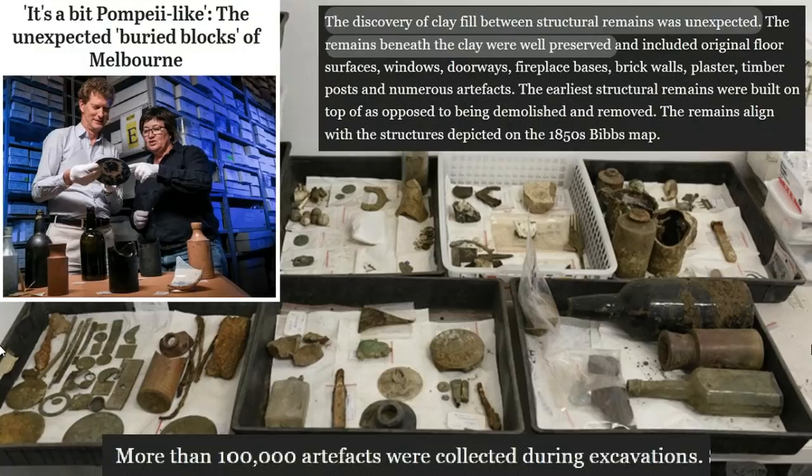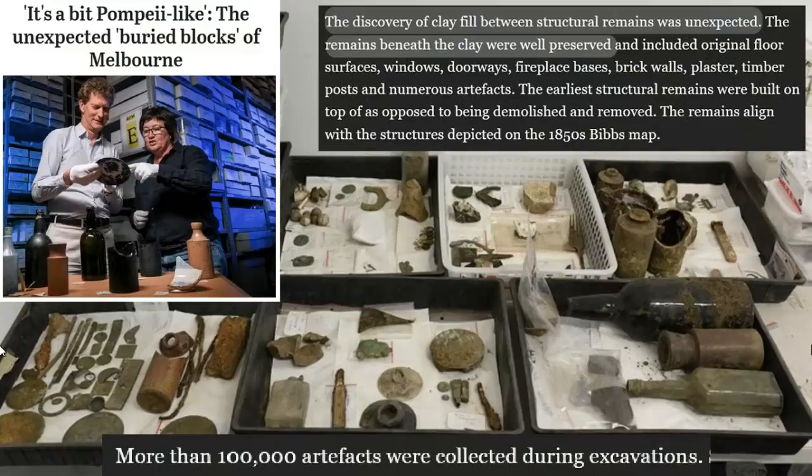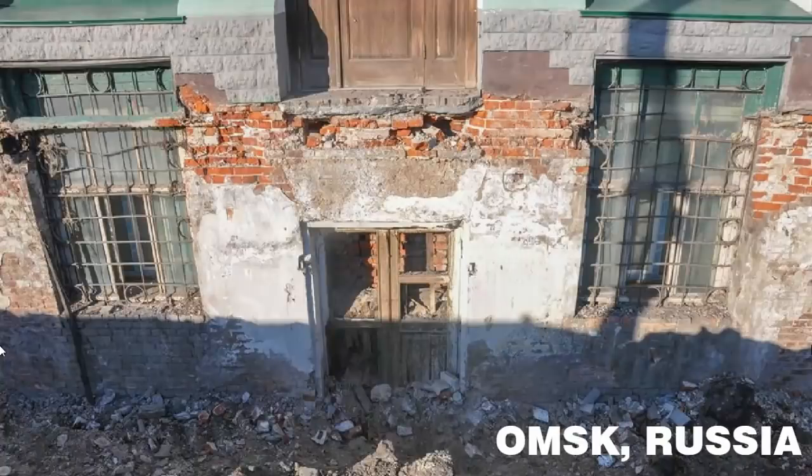To me, this tells a different story than just that they were ordered to leave, and if they were a little too slow, the council would just come in with the clay and bury their homes. It just doesn't seem like that's the case to me. So I think we're dealing with a different group of people that experienced what we refer to as the mud flood.